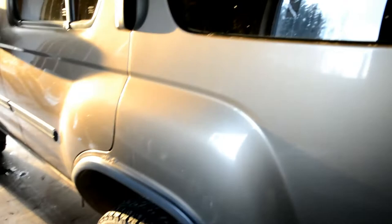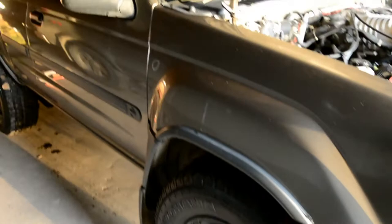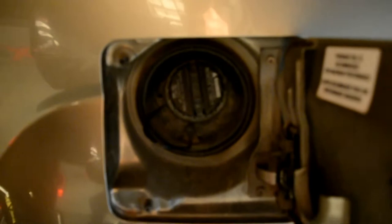But overall, this thing's in really good condition. We got just a little bit of bubbling rust here. It's pretty good for 400,000 kilometers. Nothing up on the front. Back side's good. This side's just a little bit bad, but that's fine. That can be fixed up or just left like that. Yeah, so that's her.